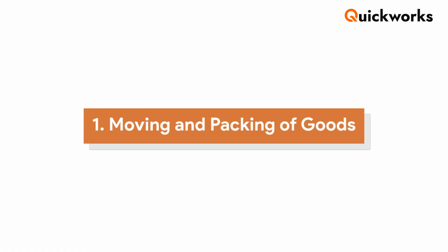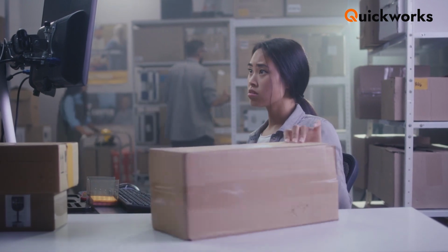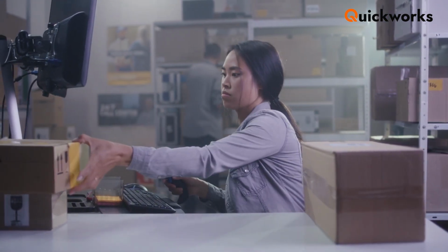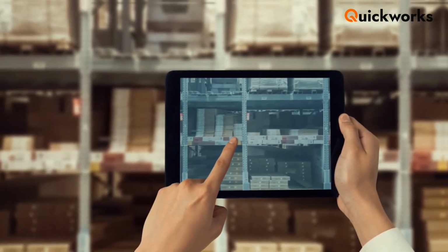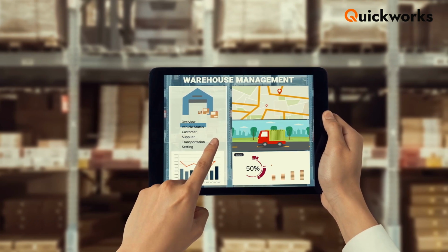Number 1. Moving and packing of goods. An antique or piece of glass needs extra care, whereas clothing, perishable goods, electronics, etc. require a different strategy. The management system aids in the packaging and movement of precious goods during this potentially chaotic time for a firm.